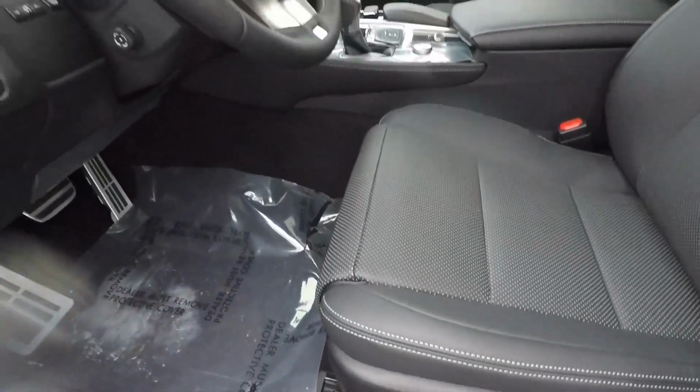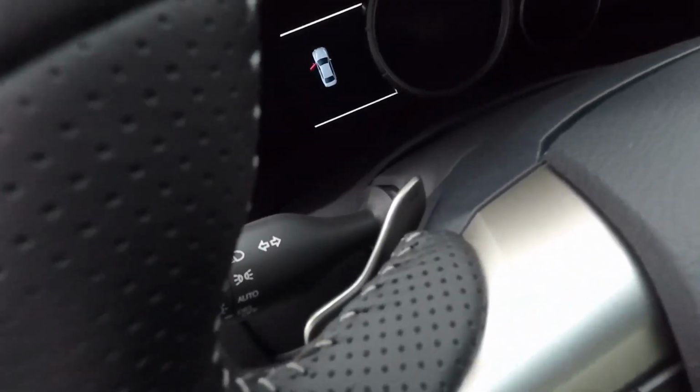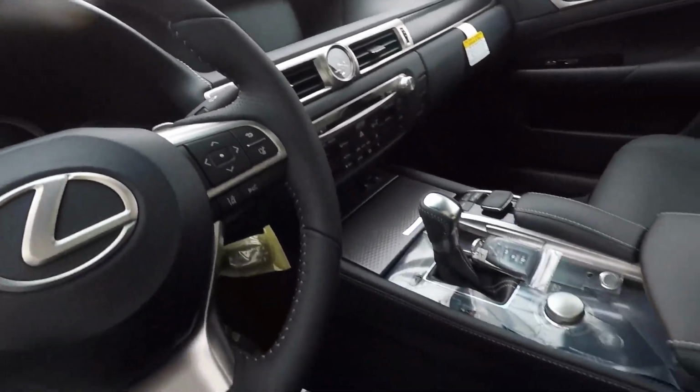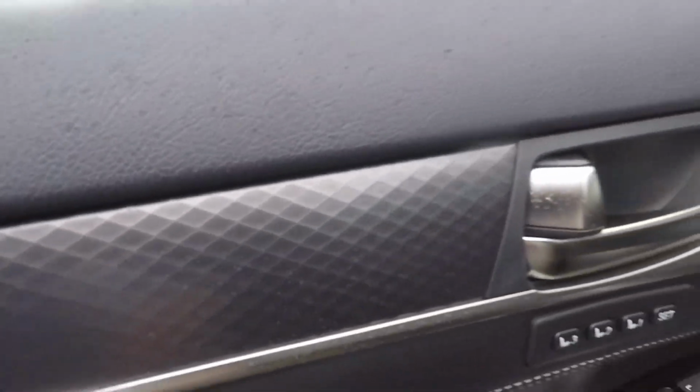Once the car is on, I can show you more. You got awesome aluminum pedals down there and a perforated leather steering wheel with the singular gauge cluster style in the middle. F Sport badges on the steering wheel. Awesome leather stitching on the gear selector also. You got this weird hex, I don't even know what to call this, aluminum trim over here on the door. Looks very nice. I like the way it's set up, and it has an actual pattern.